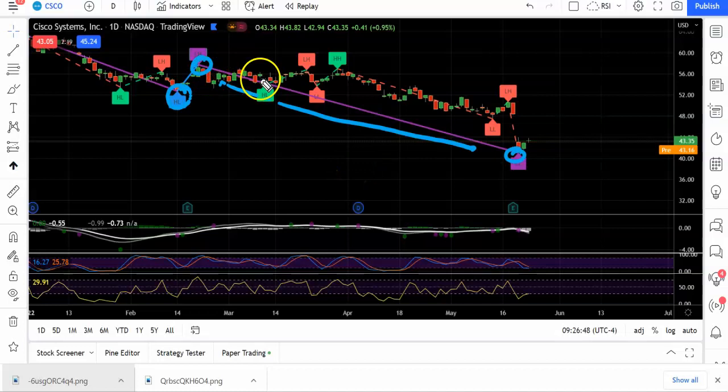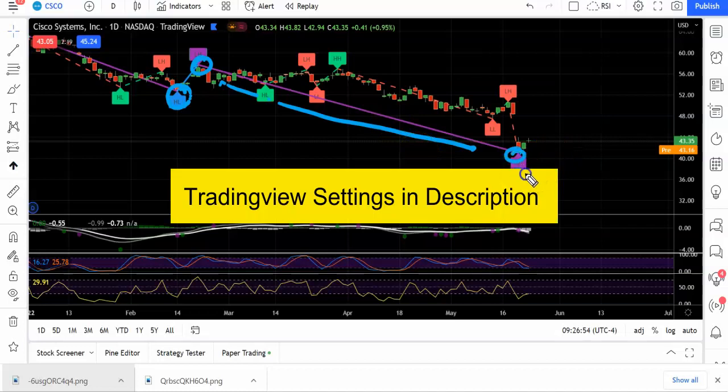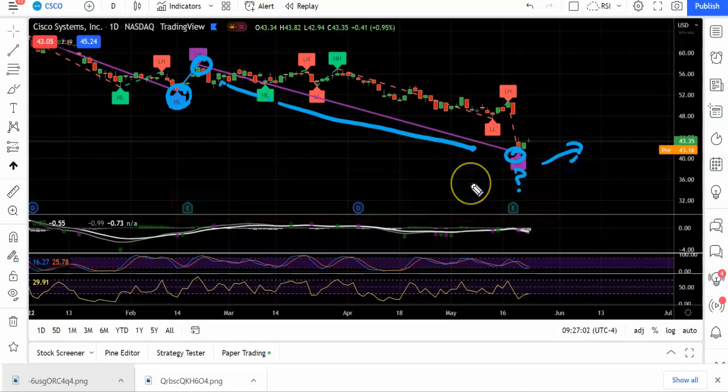This is a zigzag indicator. I use it just to kind of visually see what's happening. You can't use it to trade. Right now, the zigzag doesn't know what it's doing. It's thinking CSCO might go up. I use other indicators like the RSI to predict the changes.